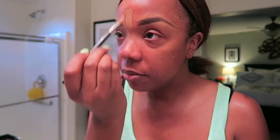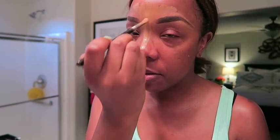So the first thing I do is I go underneath my brow and on top of the brow, and then I put some in the middle. This is something someone told me from a MAC consultation a couple years ago, and it's just to try and make the middle of my face just seem a little bit illuminated, is what he said. And then I put it down the middle of my nose like this. And then I take some and I put it underneath my eye.